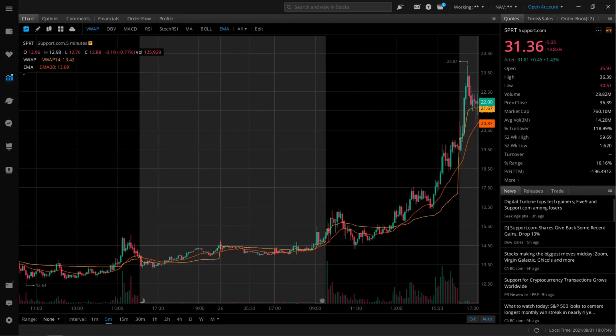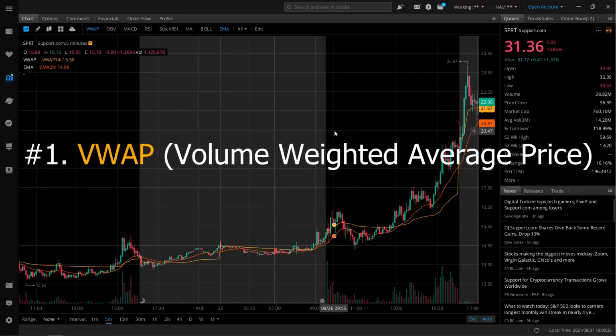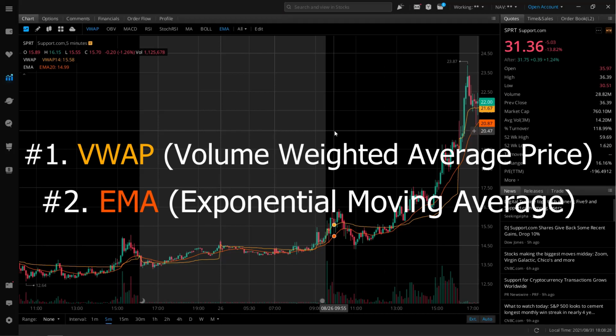Now moving on to the second strategy for entering day trades properly, and this one is actually using a couple of indicators that I find extremely useful, and they tend to work very well together on the 5-minute time frame, as you can see on the chart. What we're using here is the VWAP and an exponential moving average as buying points after a stock has either broken out or if there's a continued momentum run that is taking place.